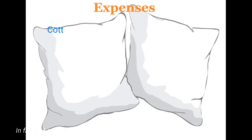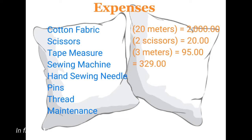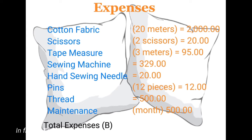Satorre, and I'm going to discuss the cost and its profit of making pillowcase. These are the expenses. So we have here cotton fabric with 20 meters cost 2,000 pesos. Scissors with 2 pairs 20 pesos. Tape measure with 3 meters cost 95 pesos. Sewing machine cost 329 pesos. Hand sewing needle cost 20 pesos. Pins with 12 pieces cost 12 pesos. Thread cost 500 pesos. And maintenance amounts 500 pesos.